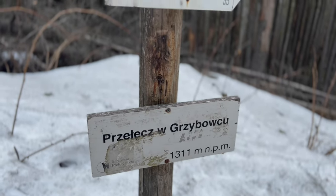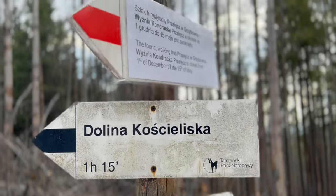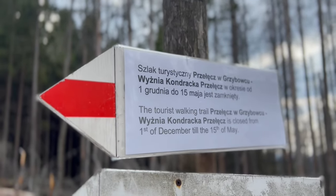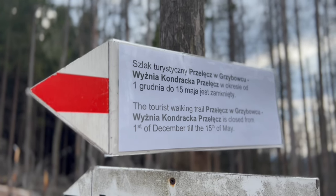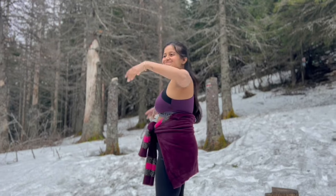So we are here. And this is where we started from. And this trail is closed, so looks like we can't go beyond this. It just looks like we can't go beyond that point. So this is the highest point of today's hike.